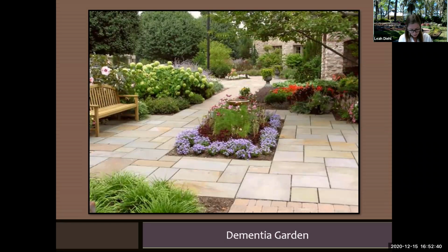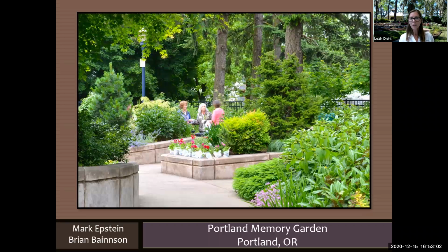So I'm not going to spend any time talking about design elements for dementia gardens, but just to know that gardens can be very helpful for people experiencing dementia. It can really reduce aggressive behaviors and agitation and all sorts of things. So as much opportunity for them to get out into the garden freely and safely is a really, really wonderful thing. I do have an example of one here I want to show you.